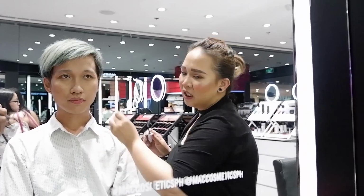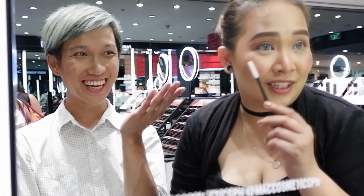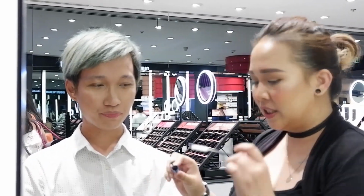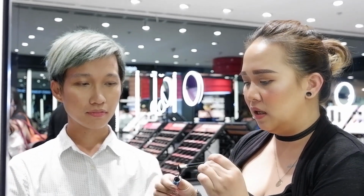When I was in college, oh my god, I shaved everything off. And then the brows that you're seeing now are fake. Zoom in mo ba yung brows ko? No. Okay.